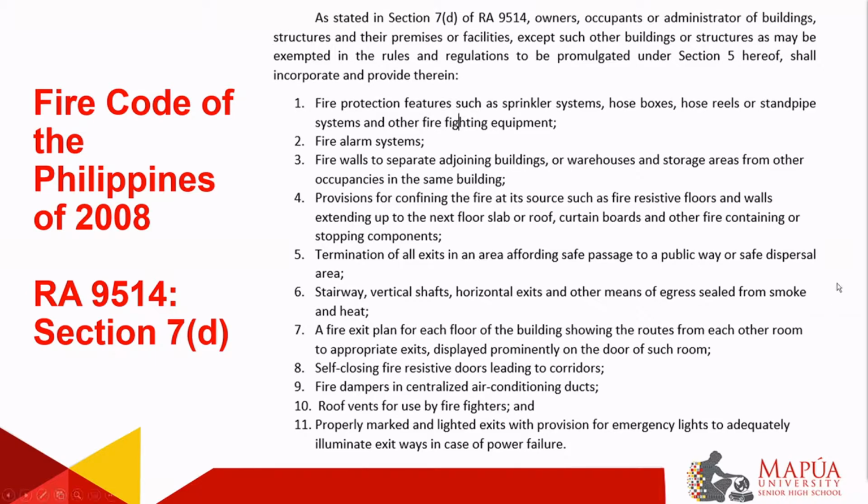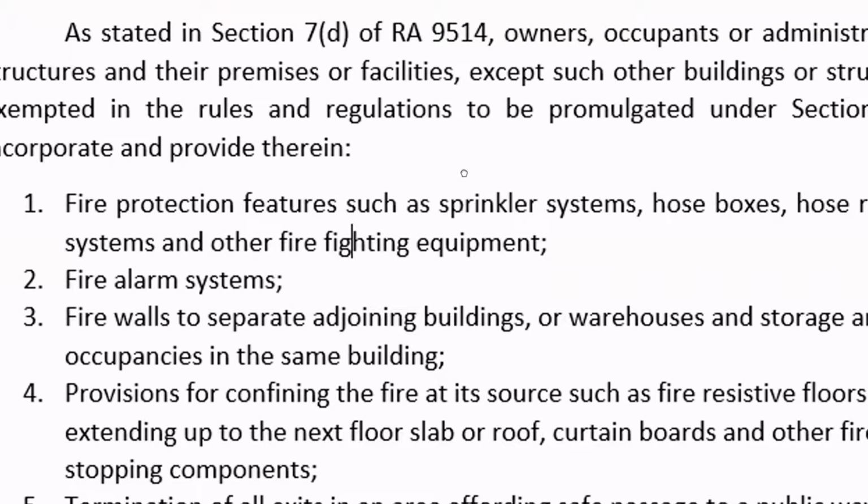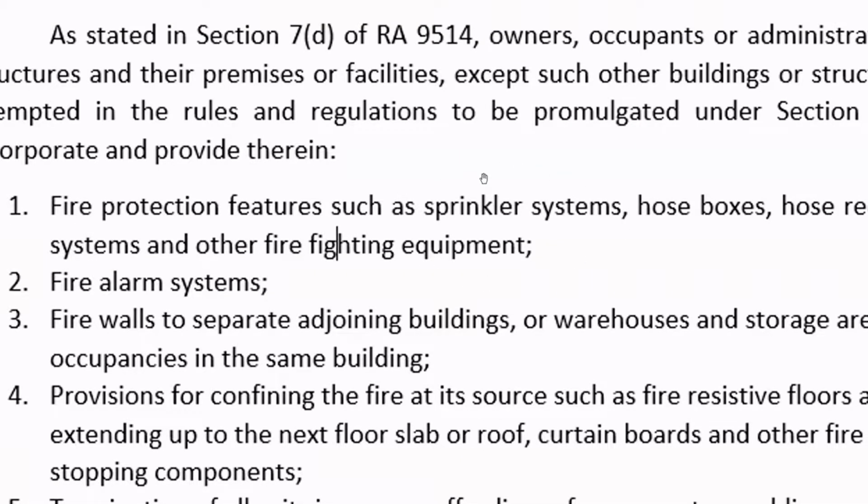On Section 7D, we can see the different provisions of the law that manufacturers and owners of infrastructure need to follow in terms of developing anything or any object that we can use in fire protection. Okay, so for fire protection, we need to do the following. The first one is for the manufacturers and owners of infrastructure to have a sprinkler system. A sprinkler system is a system that is designed so that if it detects heat, it releases water from the ceiling.